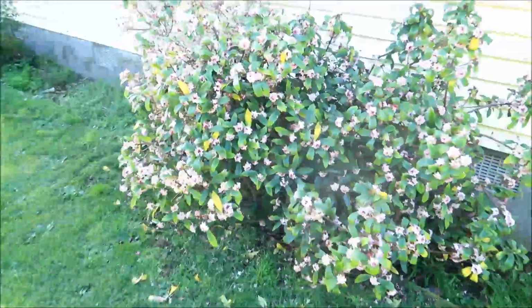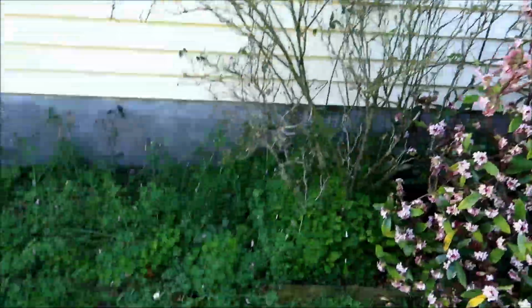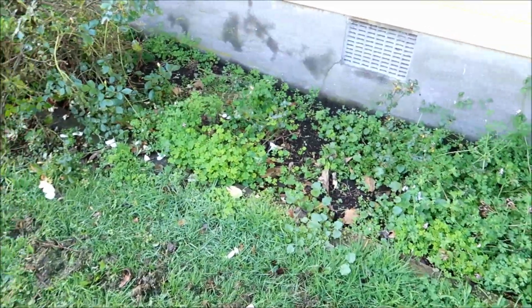Another Daphne bush, full bloom. Still haven't pruned the roses. Full of weeds. I have kind of pulled the weeds away from my little miniature roses, but they're coming back. Haven't really had chance to get out here because it's been so rainy.